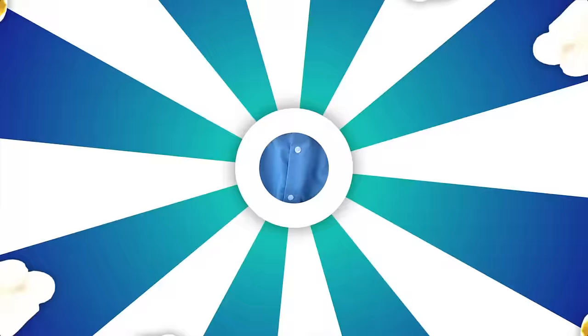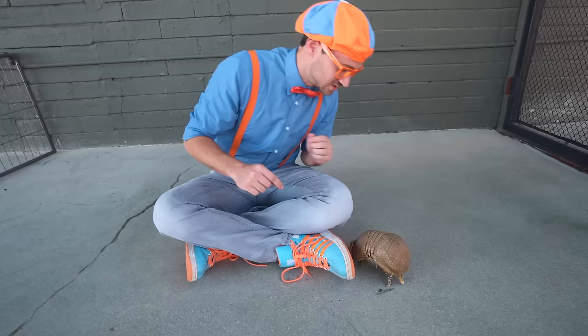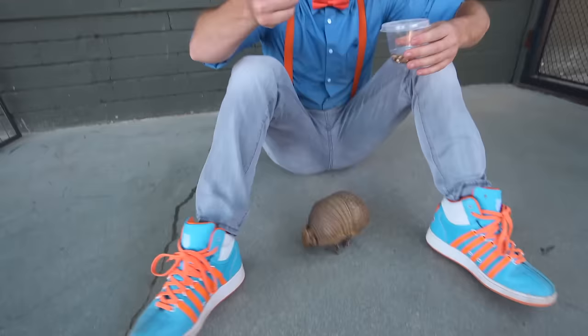Ooh, check this out. This is an armadillo. Okay, here you go. Run free. Whoa, look, an armadillo is one of the ambassador animals at the zoo. That means it's an animal that you can meet face to face. Whoa, hey, what are you doing? You want a treat? Armadillos love mealworms. Here you go. Uh-oh. Hey, come right over here.